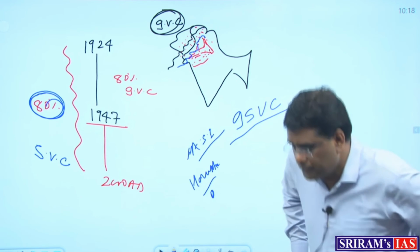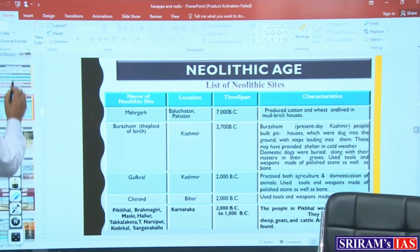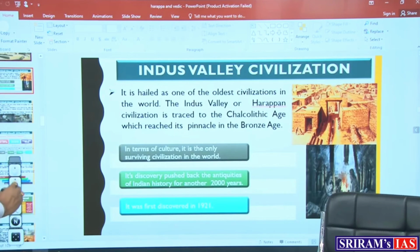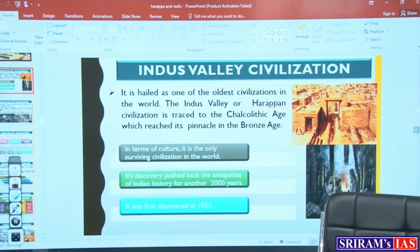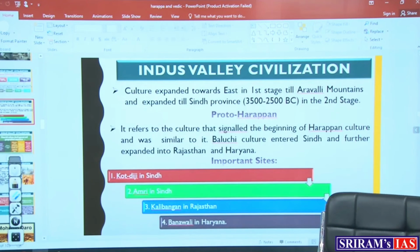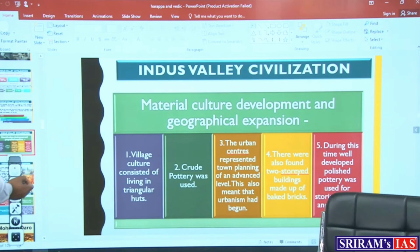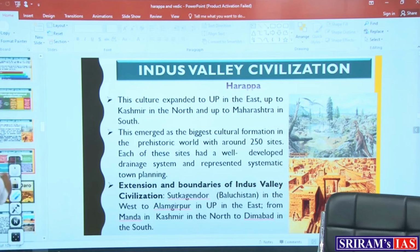These urban civilizations had the same level of material culture, but their social and economic patterns were different.